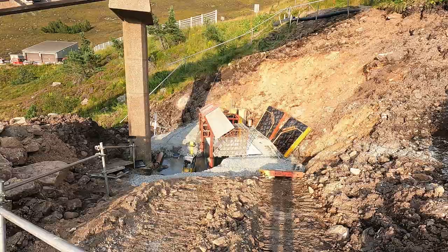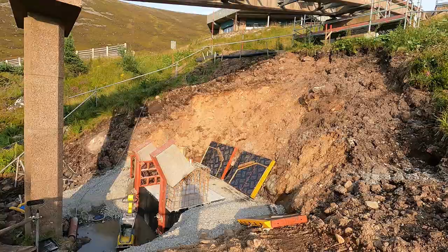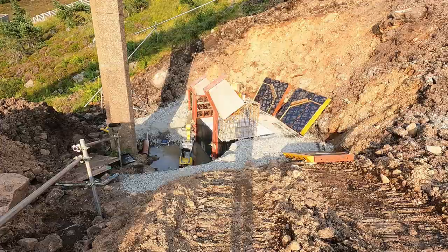Now up at Pier 46, this is just below the mid station and the sheeling, which you can just see underneath the track there. You can see with this pier, they're partway through constructing the foundation for the precast plinths. They've used a steel bracket in order to hold the precast plinth in the correct place.